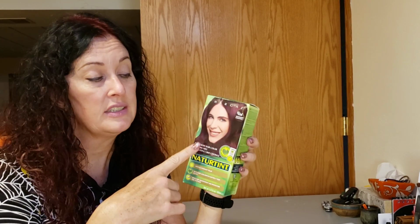So she helped me match the color with her professional coloring book that she has in her salon. And she actually told me that this is the same company that sells the professional organic coloring systems to the professional salons that offer organic colors. So she says this is almost the exact same thing. So, you know, it's just packaged a little different.